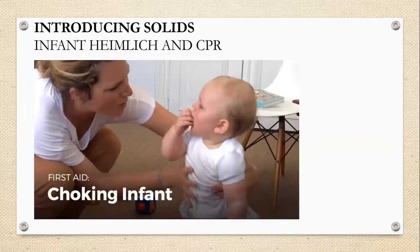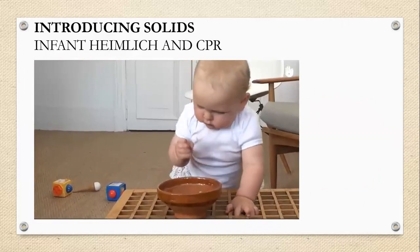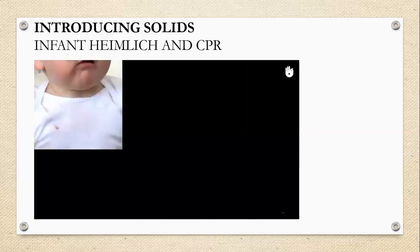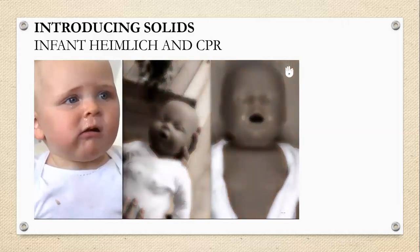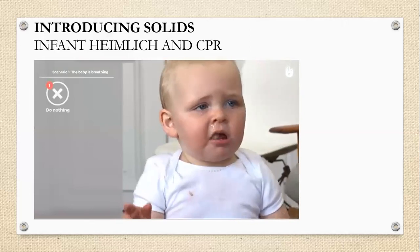In this video, you'll learn what action to take to save a choking baby who is less than 1 year old. There are 3 possible scenarios to envisage. Scenario 1, the baby is still breathing. Monitor the baby, but do nothing else. Coughing is more effective than first aid procedures.